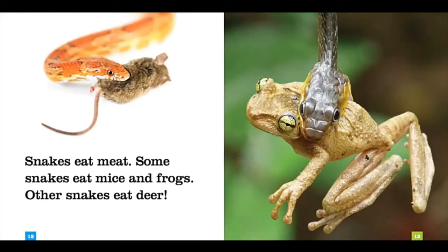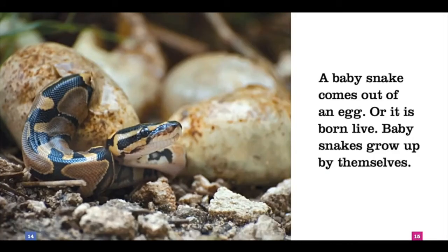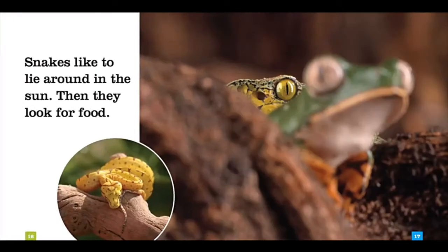Snakes eat meat. Some snakes eat mice and frogs. Other snakes eat deer. A baby snake comes out of an egg, or it is born live. Baby snakes grow up by themselves. Snakes like to lie around in the sun. Then they look for food.